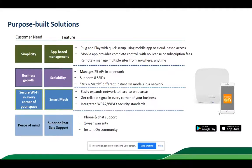And last but not least, we can offer peace of mind through superior post-sale services. We have telephonic chat and 1 year warranty, the Instant On community, and this is all included inside the box. You don't need to pay anything for this telephonic support. 90 days of 24/7 support is available. You don't need to pay anything extra for that.